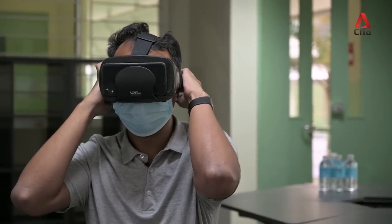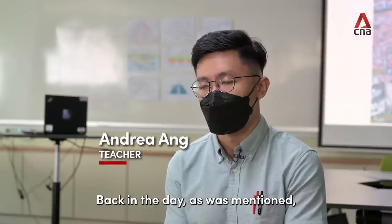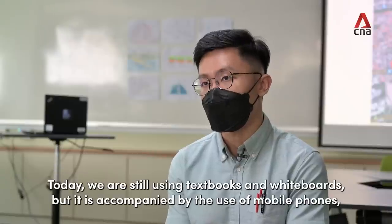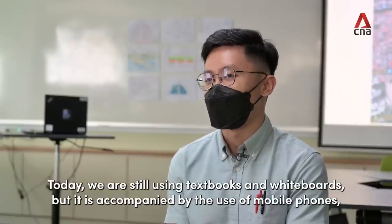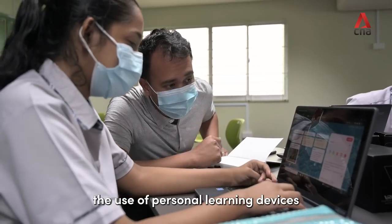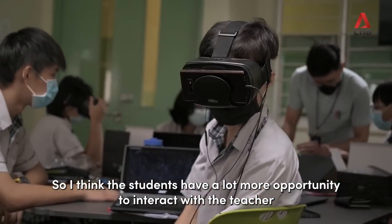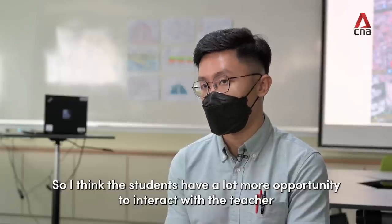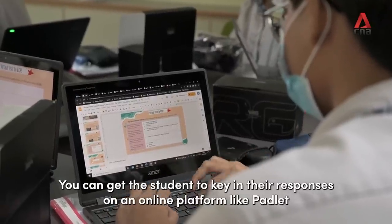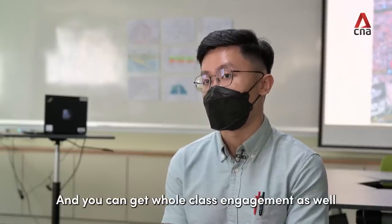Back in the days, as was mentioned, use of textbook was very prevalent, use of whiteboard very prevalent. Today, we are still using textbooks and whiteboards, but it's accompanied by use of mobile phones, use of personal learning devices. So I think the students have a lot more opportunity to interact with the teacher. Say a student is shy, you can get the student to key in their responses on an online platform like Padlet, and you can get whole class engagement as well.